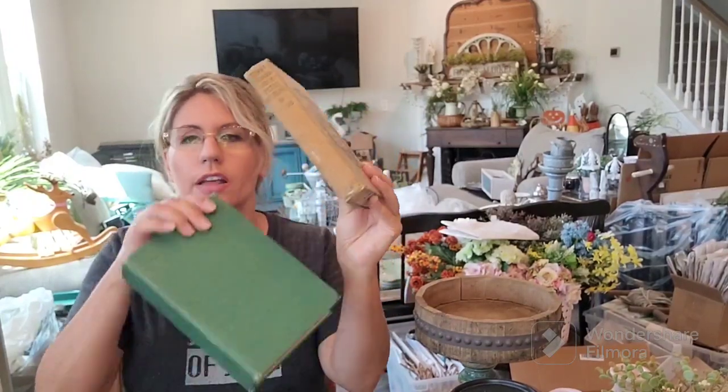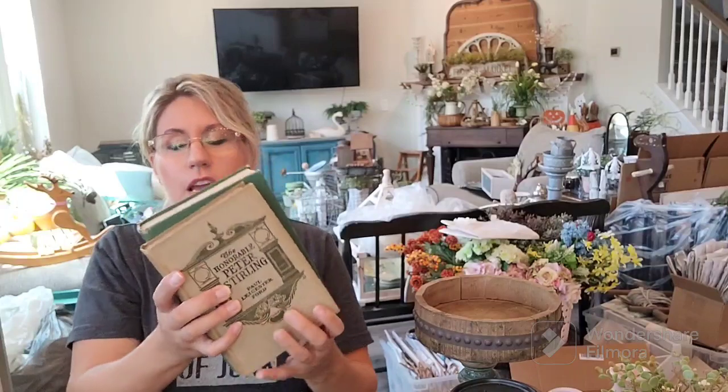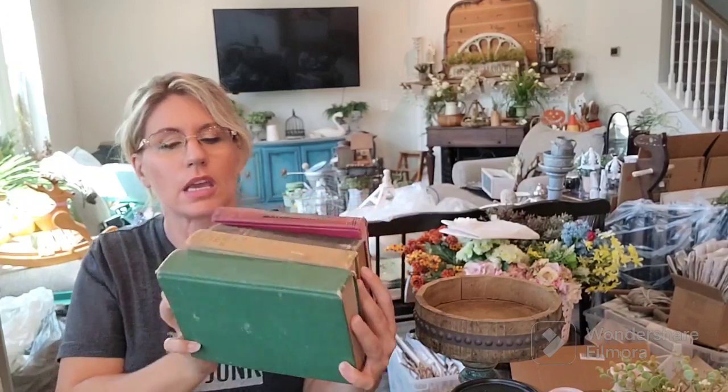So I got them, and when I'm looking for vintage books, hardcover, I'm looking for a really nice age on the pages, and I am looking for really pretty colors. I really like the greens, the beige, there's a faded black, love the blues. Sometimes I'll pick up a red or a maroon, but I do love using vintage books as risers in my displays.